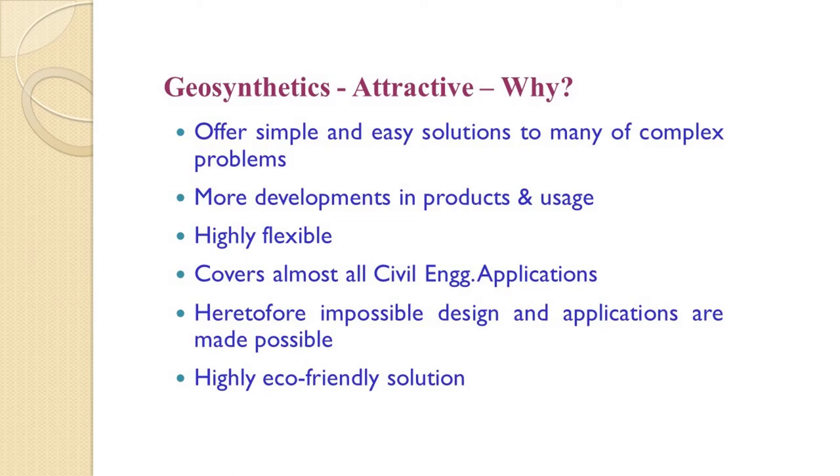So, geosynthetics, attractive, why? They offer simple and easy solutions to many complex problems. There is more development in products and usage. It's continuing; the product development as well as the installation methodologies are a continuous process. Even after 33 years in the industry, we are learning because every site is a new opportunity and no two sites are similar. Unless your concepts and fundamentals are clear, you can always devise a solution. There is a standard method of approach.